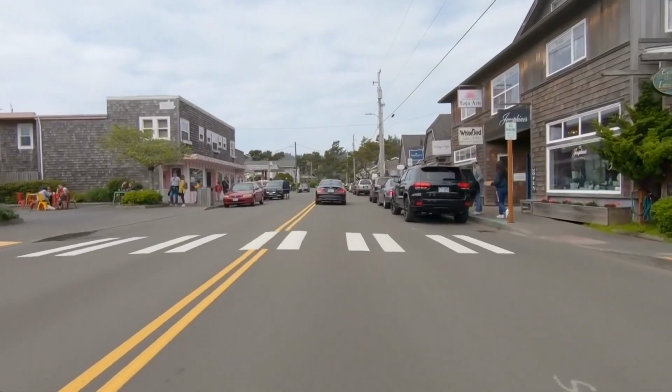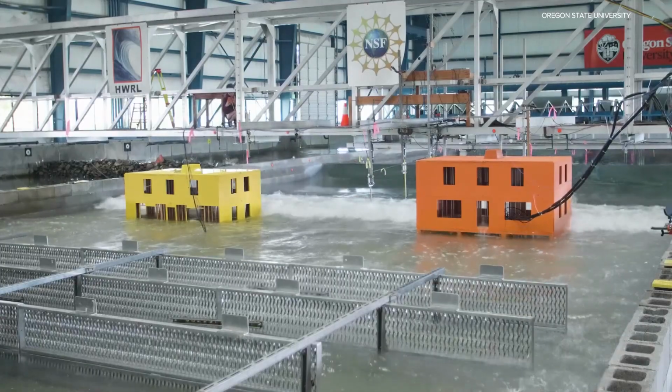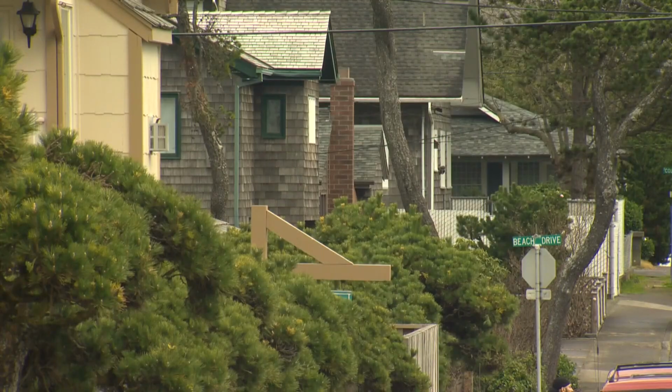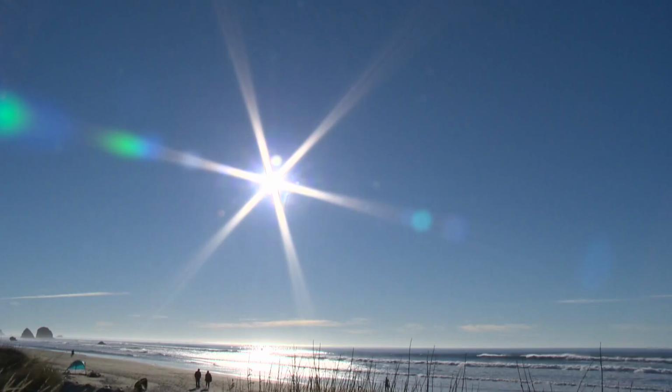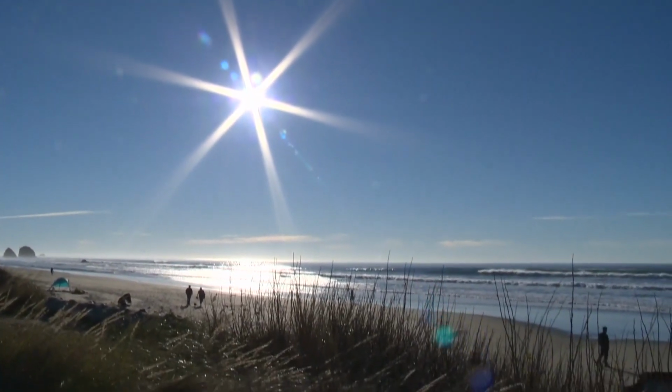Now, if you live on the coast, what happens in a lab on a college campus might not be all that reassuring. For those folks, Dan Cox offered some advice. Start making a plan now. It takes about 15 to 30 minutes, depending on where we are, till that first wave hits the coast. That means mapping out an escape route, as well as a plan to reunite with loved ones after a tsunami hits. And while there still is a lot of work to do, Cox said the Pacific Northwest is in a much better place than it was even a decade ago.